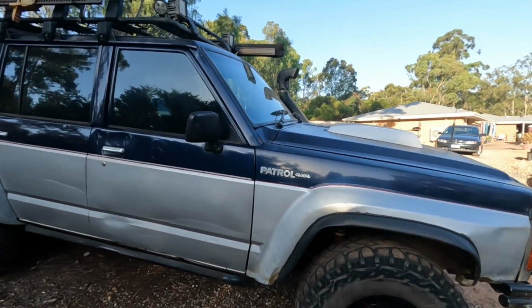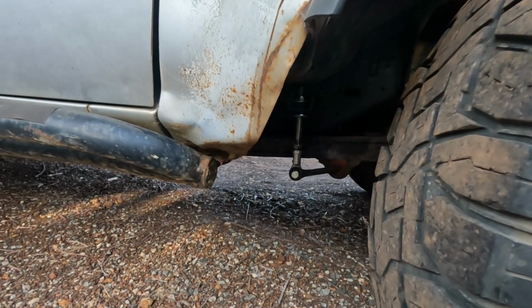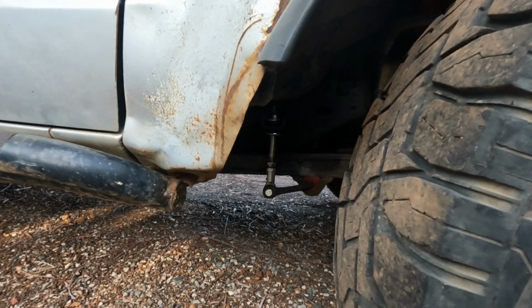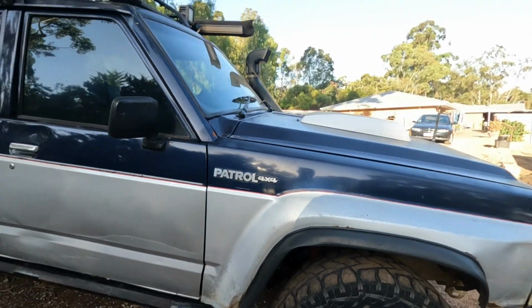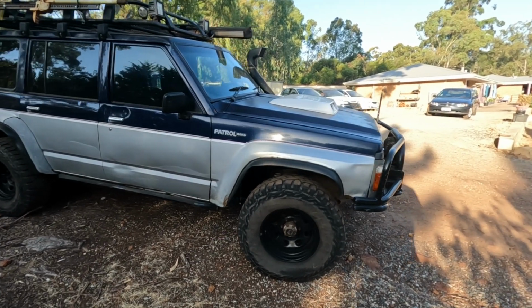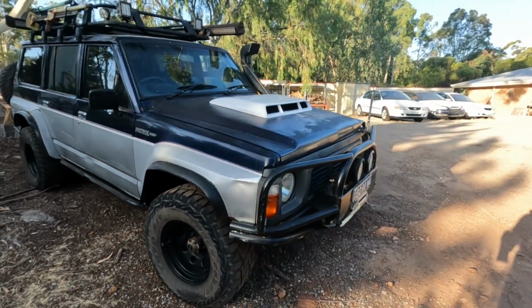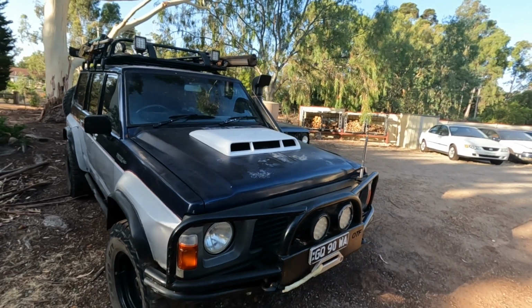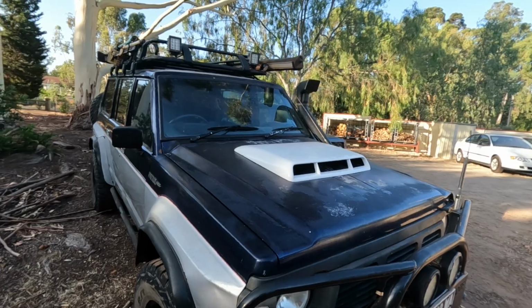Now, I've done the sway bar links. I did a video on that. So if anyone did see that, there they are there. I probably need to chop them a little bit more just to make them level, but she'll be right. I've got a brake upgrade kit for the front end, so I'm going to be getting stuck into that as well. And the big old dog balls on the bonnet. We need to give this a bit of a paint job as well.